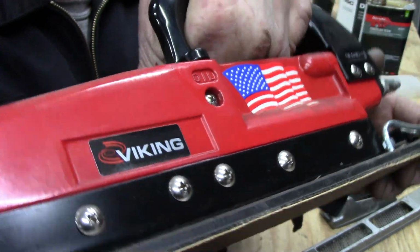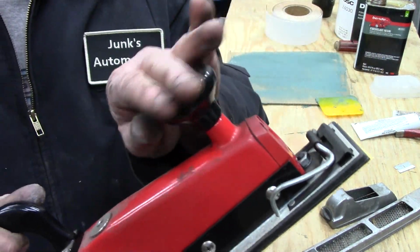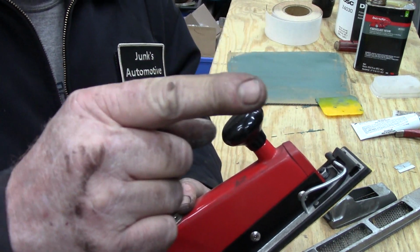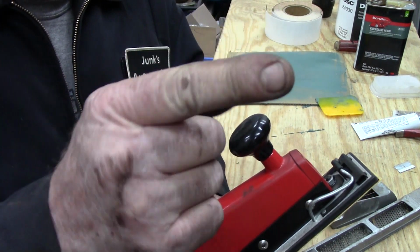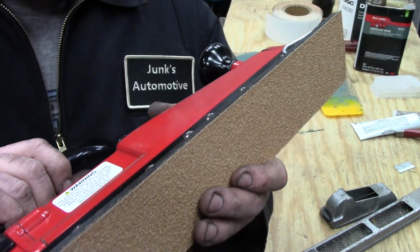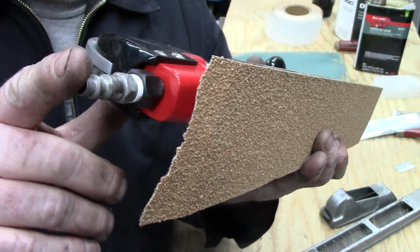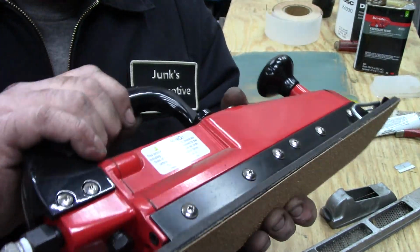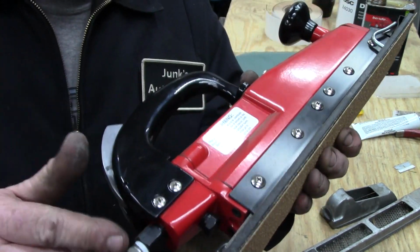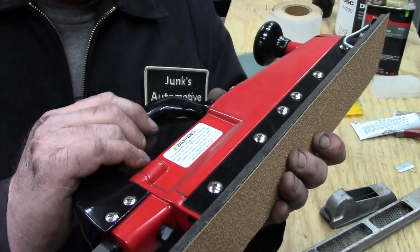Viking. These are normally like 350 bucks, and I bought this a couple years ago thinking I was going to work on that 57 Chevy over there. And I have yet to pull the trigger on it. Haven't put air in it. I just now put a new fitting in it. I'm not going to put oil in it because it's oiled from factory. I'm going to put oil in it after I'm done, run it a little bit. That way I don't blow oil all over my project here.